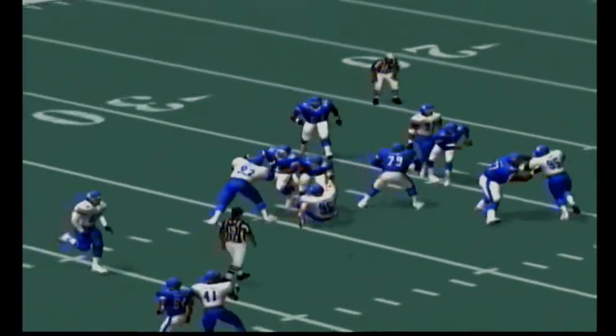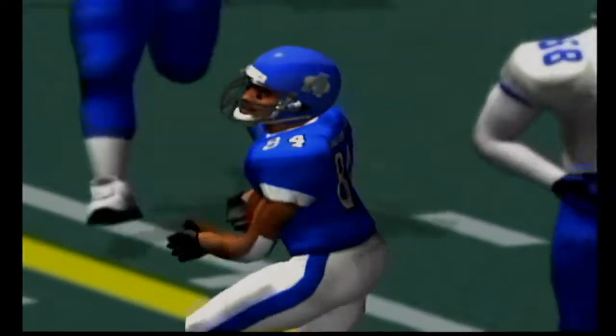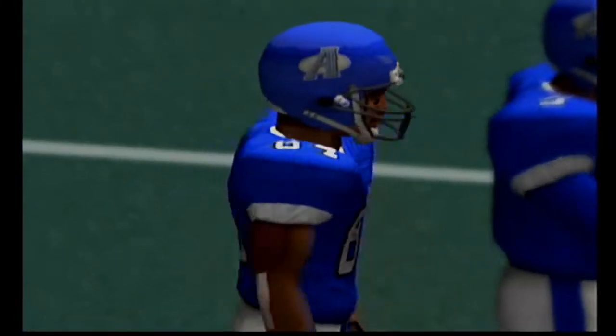McNabb to throw it. Throws left. Complete. Woodson with the tackle at the 45. Showed a strong arm and a lightning release on that throw. What a throw. He put everything he had into that one.